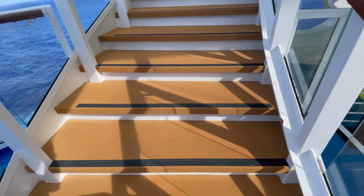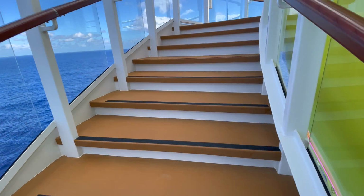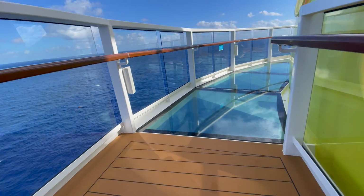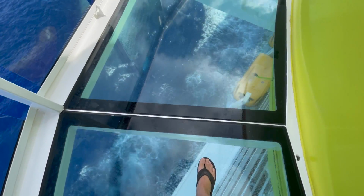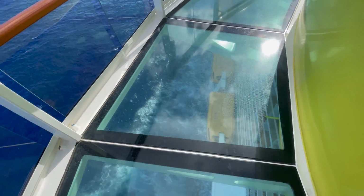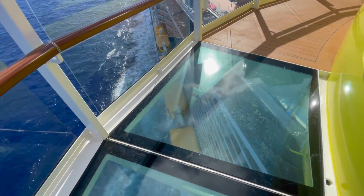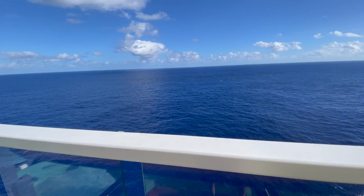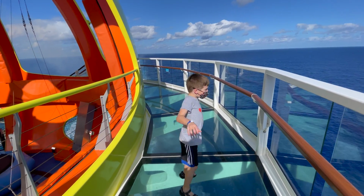But if you go up these stairs next to SkyPad, you'll find one of the coolest things I think they've added on to Odyssey of the Seas. So you're wrapping around SkyPad as you go up, and when you get here, you're on the outside of the ship, on the outer edge of SkyPad, and you're actually walking above the water as it floats by. I just thought this was a really cool concept. And of course, Ryan decided to test out the strength of the glass below him.